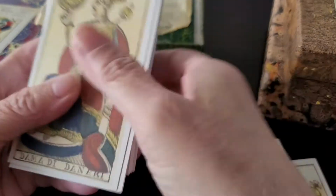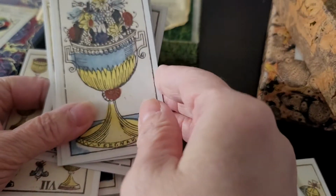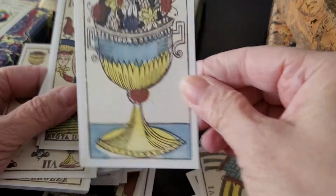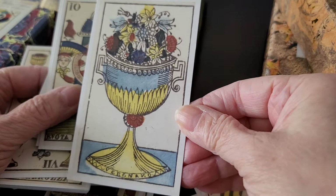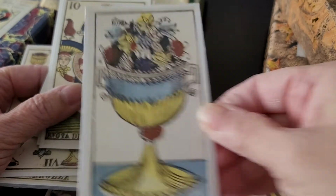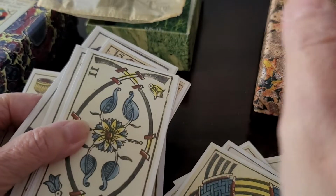I wanted to find the full card, well, here's a telltale that it's a Piedmontese deck. This type of Ace of Cups is from the Piedmont region. So if you ever see an Ace of Cups that's got a bounty of flowers or natural abundance, that's a clue that it came from the Piedmont region of Italy. This deck is from, I believe, 1830 maybe? Let me look. I have to cheat because I don't know.